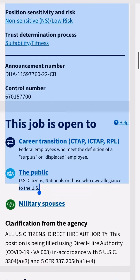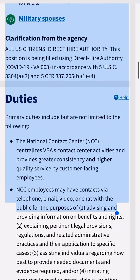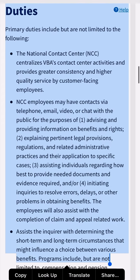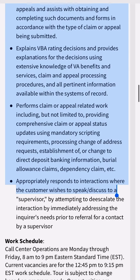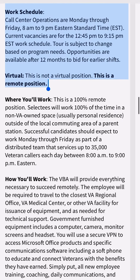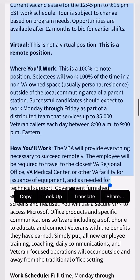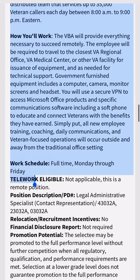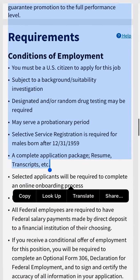So we are going to scroll to the very bottom and review the duties of this position. All right, as you can see here, there are several duties for this particular position. So you simply review the duties to see if it is something that you are interested in. Here is the work schedule for the position, where you will work. As we just went over, this position is 100% remote, it says here. And continue to the very bottom for the requirements for the position.